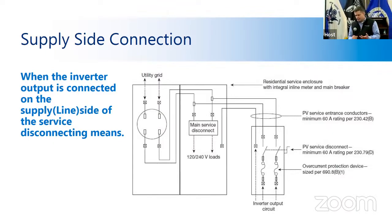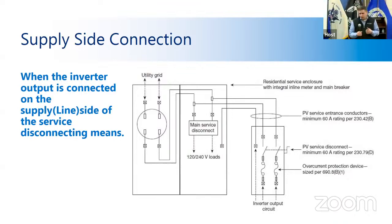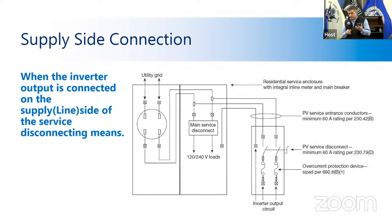And these conductors right here, going from your inverter over to above your disconnect, have to be 60 amps, and that's because they're considered an entrance conductor from the utility. Per code, you need to have them be at least 60 amp rated. And you also have to have the disconnect be rated for basically new service areas.